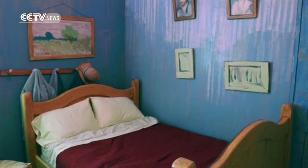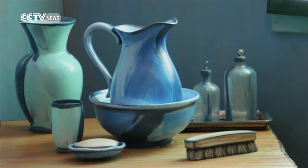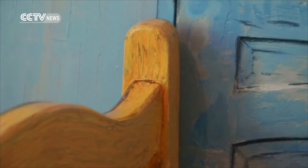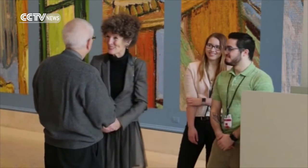The Art Institute of Chicago have kept the details and imperfections of the room as close to the painting as possible. Renters also get tickets to the Art Institute's Van Gogh's Bedrooms exhibition, which runs through to May the 10th. Curator Gloria Grimm says staying in the room and seeing the paintings could be a powerful combination.